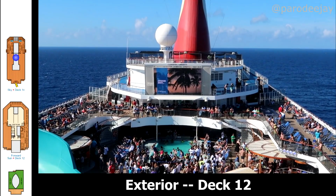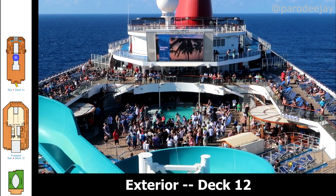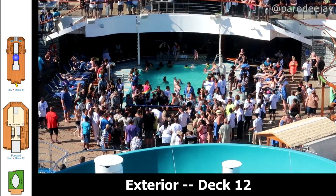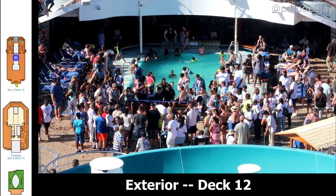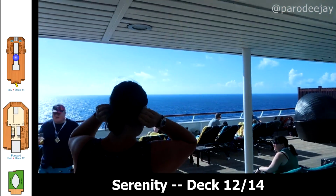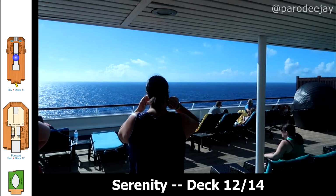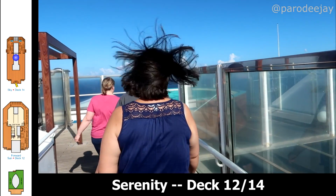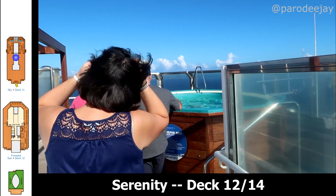Back out on deck 12, either 12 or 14. I think this was 12, overlooking down onto the main Lido deck. This was during the ice carving demonstration. And Serenity is located on deck 12 and part of deck 14. So here we are entering on deck 12. We climbed up a set of stairs and went up to 14.